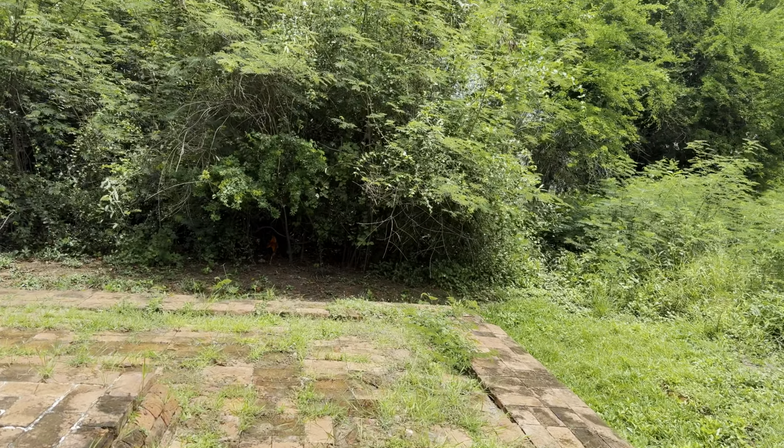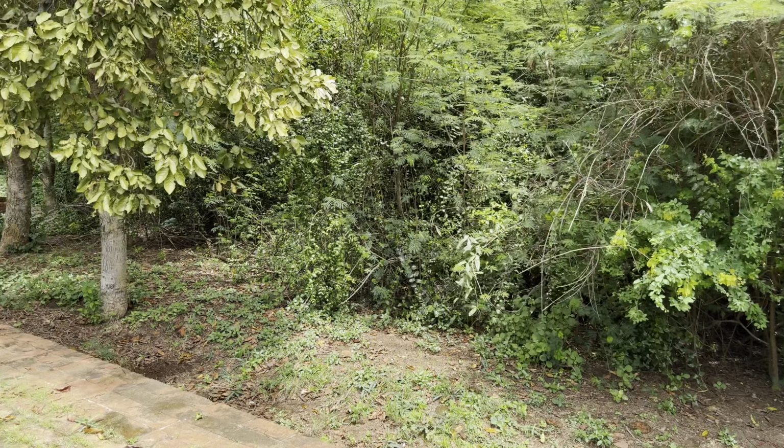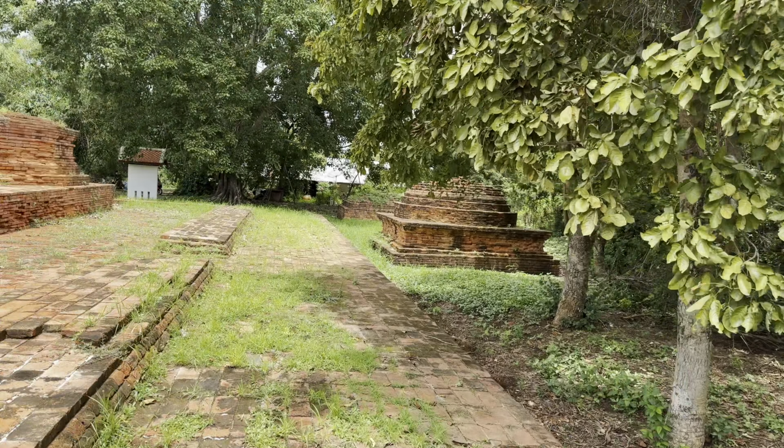There's some little chicks out there running around also eating some bugs. Chickens are a good thing. Chickens are an amazing animal.